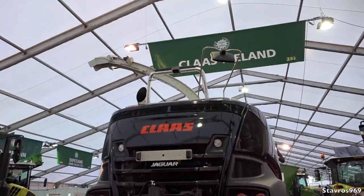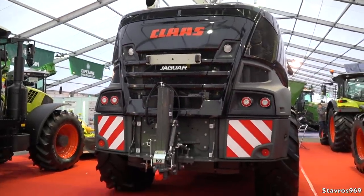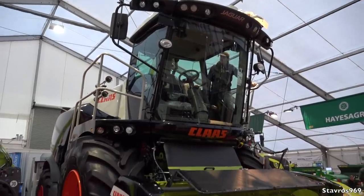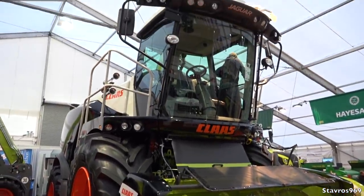And then we move on to the big Jaguar. They call this the Jaguar, David, yes? Yeah, this is a Jaguar. This is our forage harvester. So this Jaguar here is a 980. This is a bit of a special machine. It's been wrapped in black for the customer request.